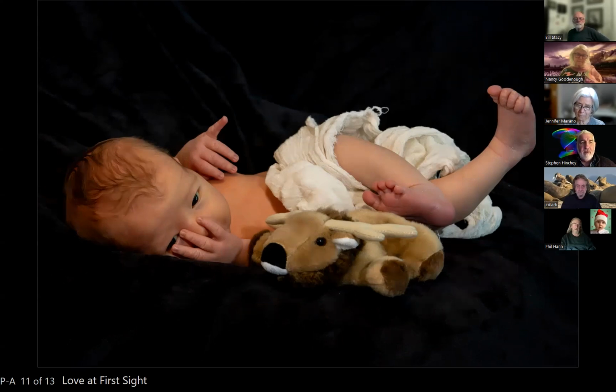The part of the blanket that he's on nearest us is very, very dark, and I wonder, because it almost looks like there's a straight line cutting across the baby, the edge of his face right near his fingers. And I wonder if there was more detail in the blanket there, it would feel less intrusive. But it's a great shot of the baby.